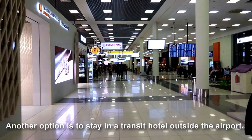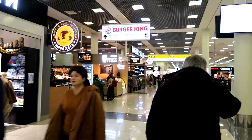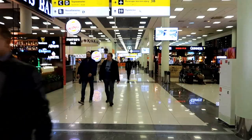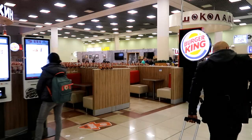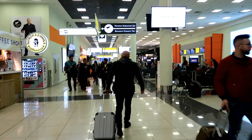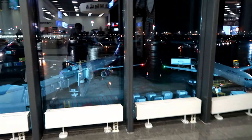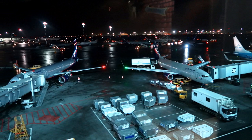Okay, good. Familiar food places. We got Burger King. Okay, let's just go find some place to stay first, a check-in, because I know there are sleeping pods here. Okay, if the previous terminal didn't have windows, this one is simply perfect. Right, so simply spot lots of things.